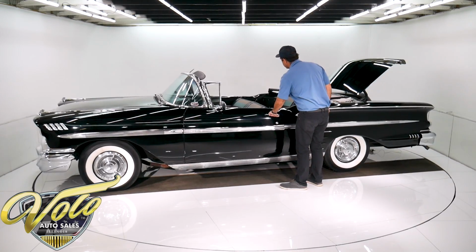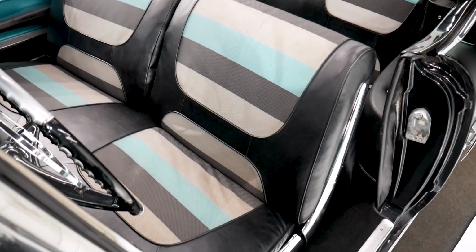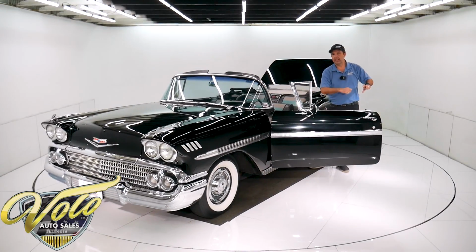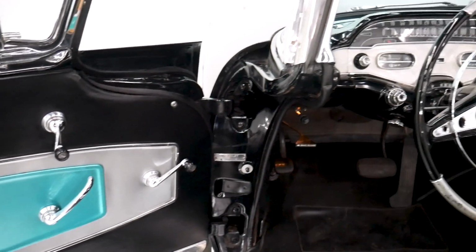The interior is the correct tricolor interior. It's obviously black with the black, turquoise, and silver inserts. It has the correct door panels. It has anodized blue trim, not painted blue or spray can blue, but actually anodized trim. So it's 3-color door panels.